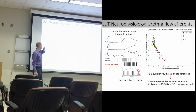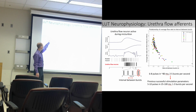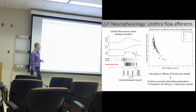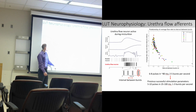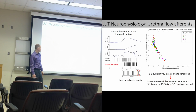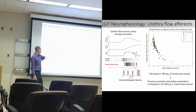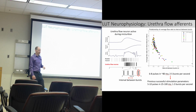So here's one of the bladder neurons that we identified, in which there was a constant firing rate during the low bladder pressure, and then an increase in firing during the contraction. But we also saw this one flow neuron, assumed to be in the urethra, which only responded during the flow times. There were a bunch of other tests we did, and this neuron did not show up in the other period. What's fascinating to me is that there were bursts of action potentials during this period, whereas the bladder neurons show a bunch of individual action potentials, here there are bursts of high firing rates.